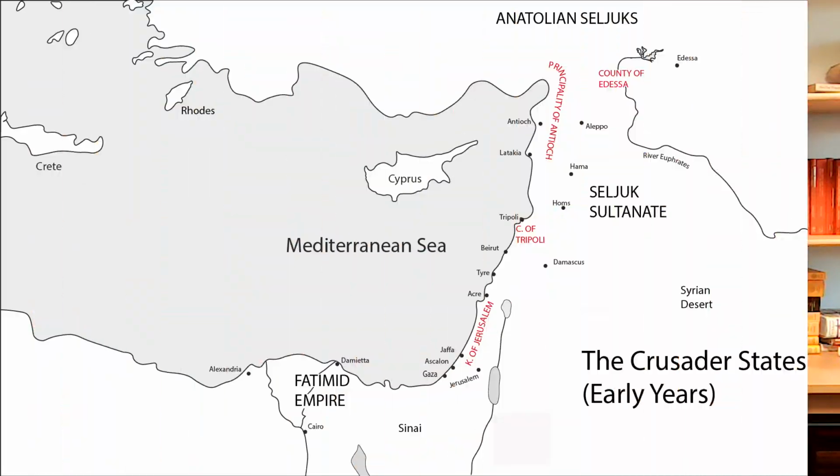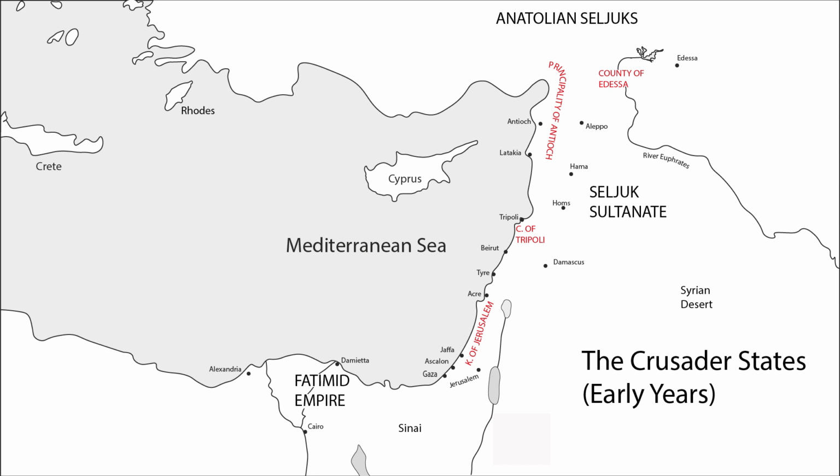Castles are expensive, and in their early years at least, the Franks of the Crusader states didn't have the money to spend on large fortifications or even small fortifications. And so they made use of the various castles or fortified cities that were there and which they had conquered during their wars of expansion. We do hear of a few siege castles, but that's essentially about it. And so you can see in this map what the Crusader states looked like in their early years.